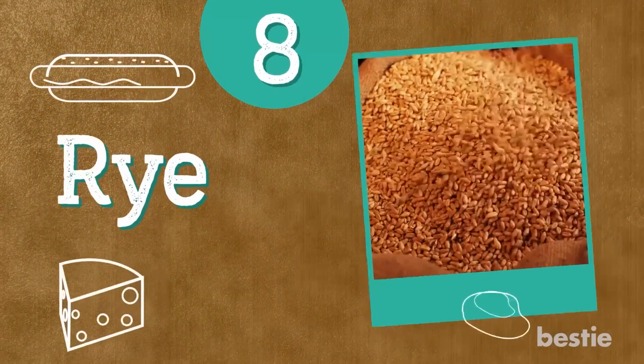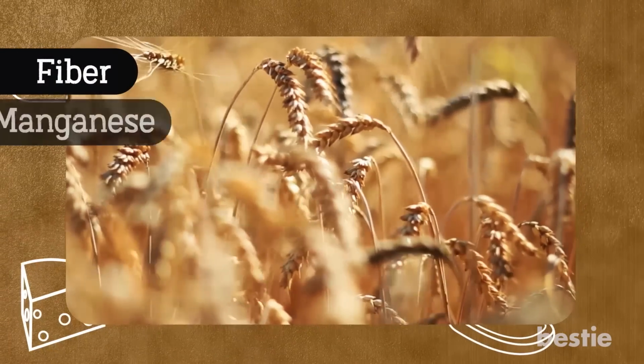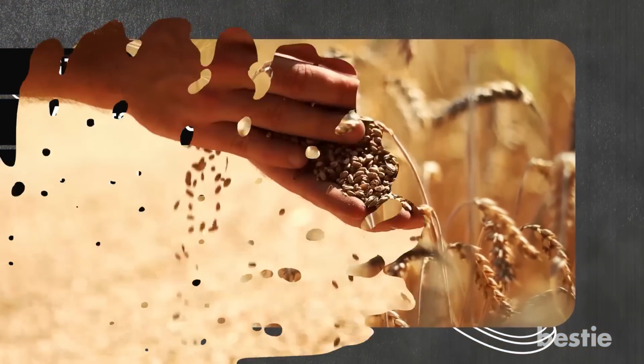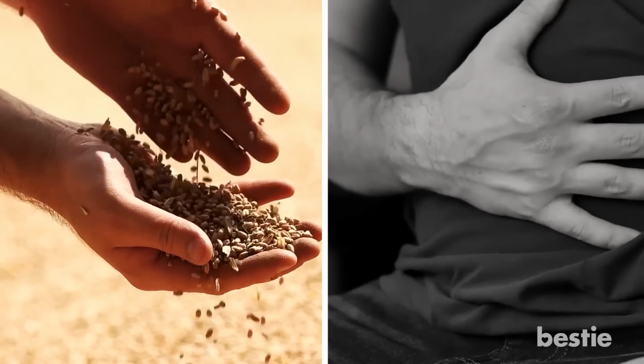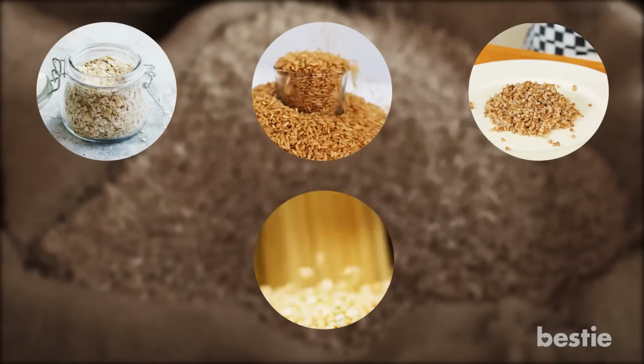Number 8. Rye. Rye is a distant cousin of wheat. It's an excellent source of fiber, manganese, phosphorus, copper, and B vitamins. Just like wheat, it's rich in gluten, and needless to say, can cause bloating in sensitive stomachs. What to eat instead? Swap it with oats, brown rice, buckwheat, and quinoa.